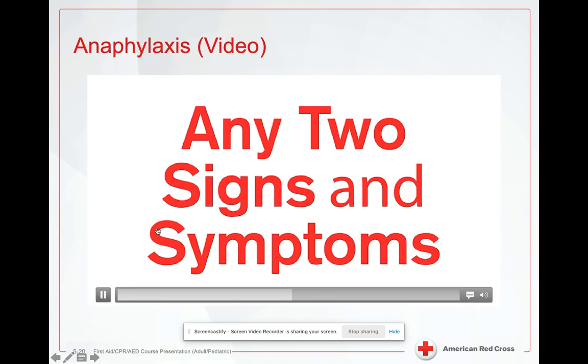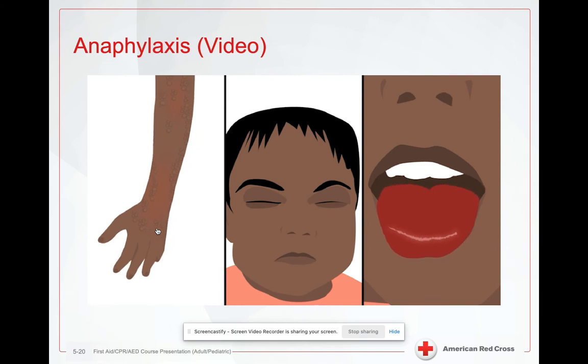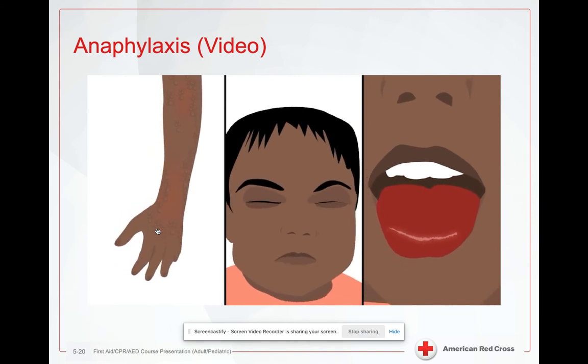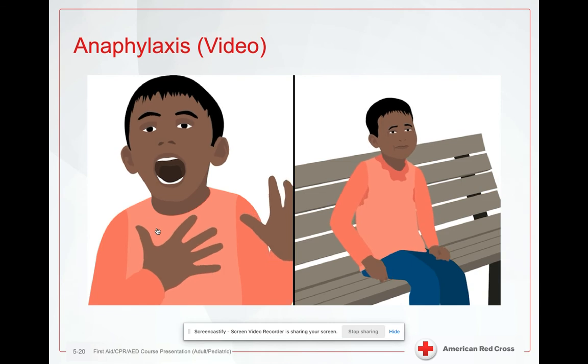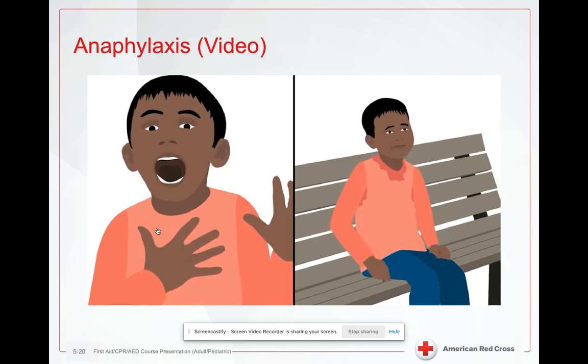If you do not know whether the person has been exposed to an allergen, look for any skin reaction or swelling of the face, neck, tongue, or lips. If the person has a skin reaction or swelling, and the person is having trouble breathing or showing signs and symptoms of shock, then assume anaphylaxis.